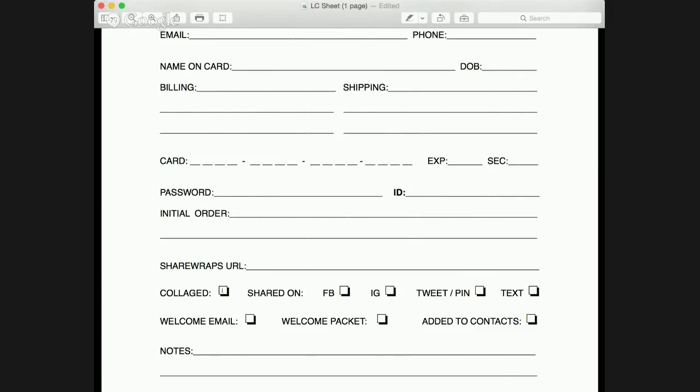I like to make a collage for my loyal customers of their ShareWraps URL, because as you know, you cannot share anything My It Works on Facebook. They block it because we are a business and we do not pay them, so they do not want us advertising on there. So I make a collage.